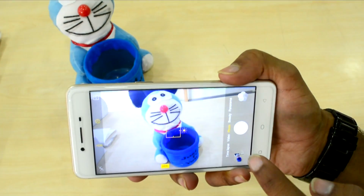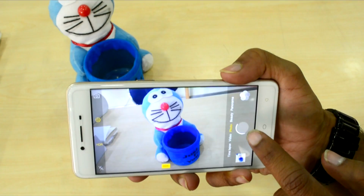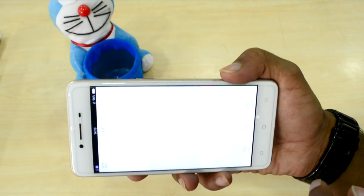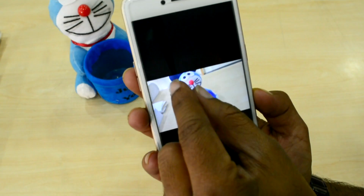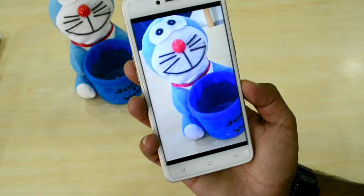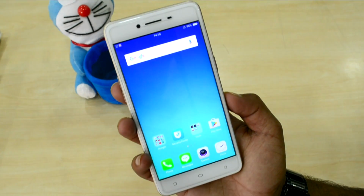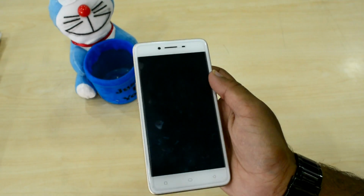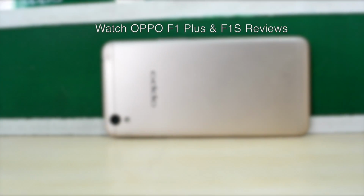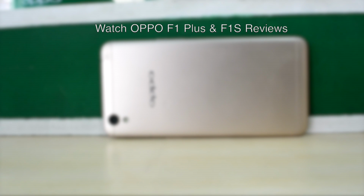In low light conditions, it struggles a little bit here and there with a little bit of pixelation and a lot of noise around in the picture. But when the lighting conditions are pretty good, as you can see here, there is not much pixelation, and the level of noise is also very much reduced. With that being said, the next question that comes up is, should we be going for this phone at a price tag of around 11,000 rupees without a fingerprint sensor?